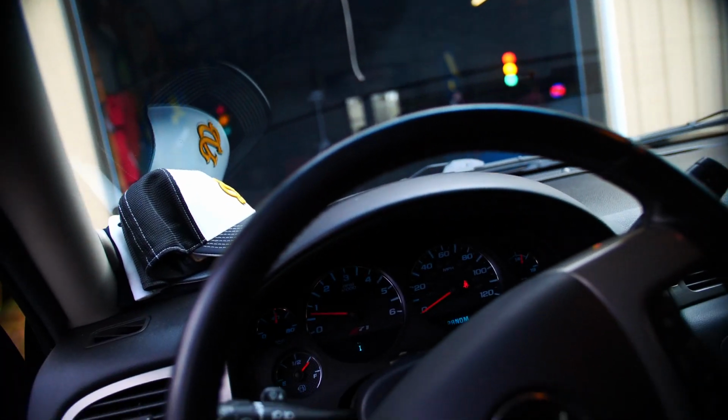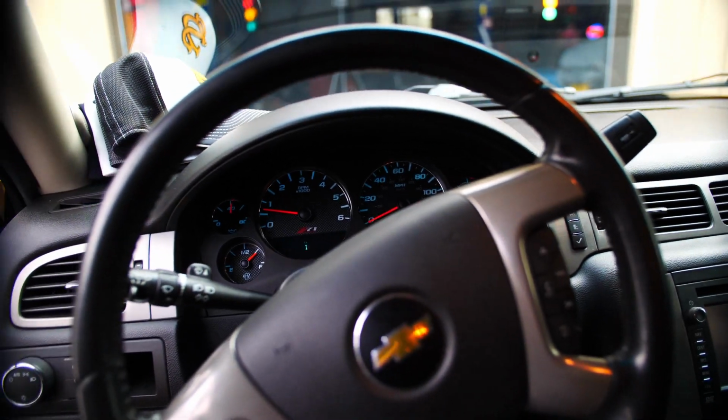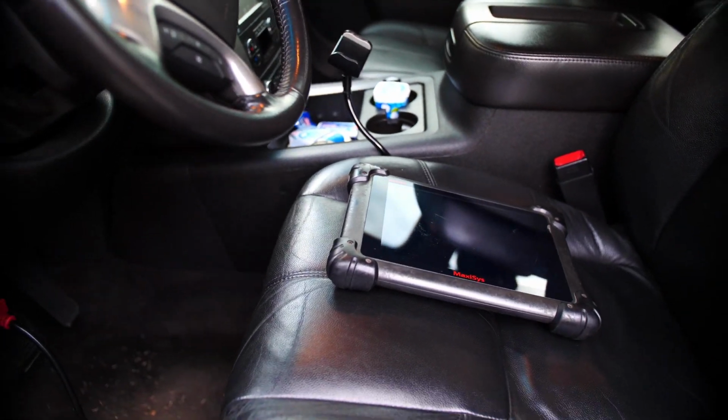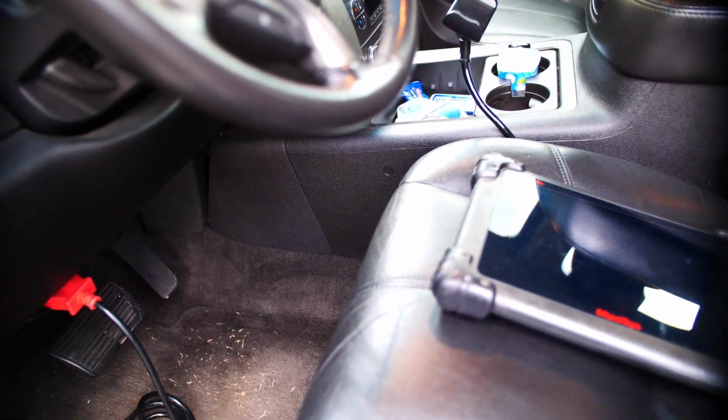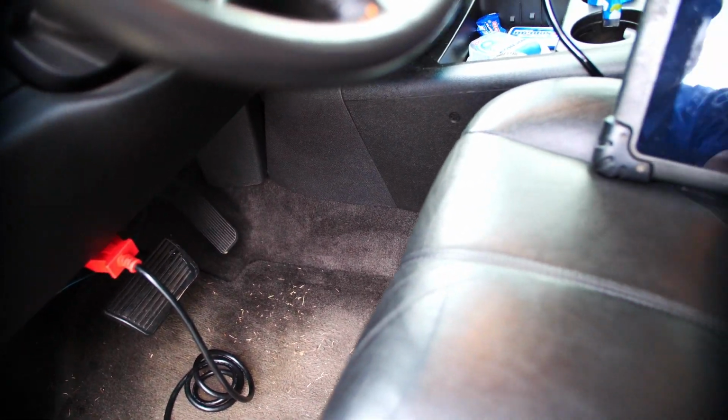It's got 158,169. It's not bad for an LS motor. I mean, I just bought a Suburban with 210,000 miles on it, and it runs like a top.